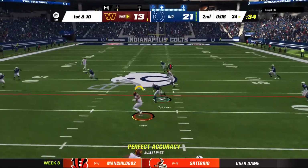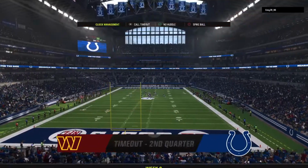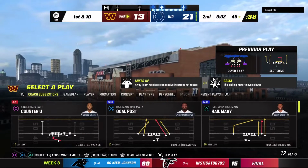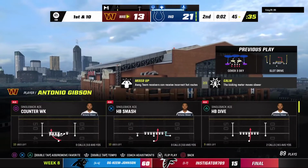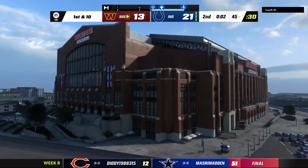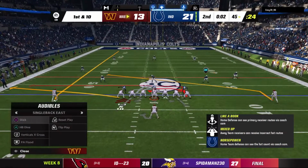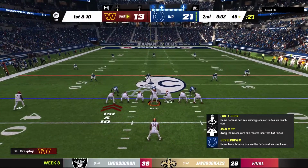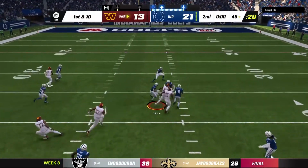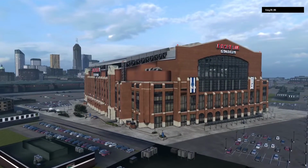Operating from the gun, Huntley. He'll get this into the hands of Antonio Gibson. And brought down, but not before reaching the 45-yard line. And now we'll get a late timeout as it comes in the waning moments of quarter number 2. And here's a give to Gibson. Room here to run. And great blocking downfield as he's got this almost to the 35-yard line.